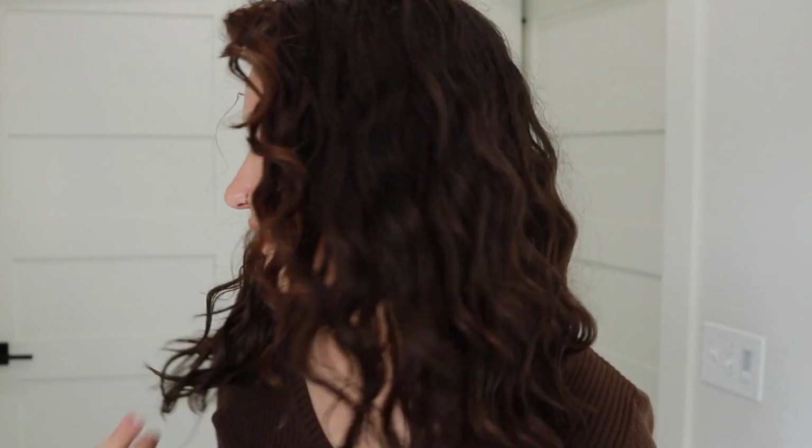I think it's so pretty. And then a lot of the time, if I want more volume on the second and third days, I'll just use a dry shampoo, shake up my roots, or I just naturally get more volume because my hair lifts up a little bit more overnight, if that makes sense. But so I'm really happy with it. I think it's really nice.